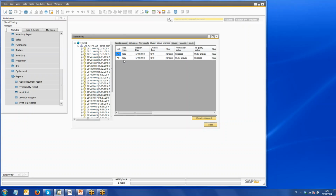So here for this batch of product, we say that at a certain moment, this batch was changed from released to under analysis. And we indicated here that the reason for that was, okay, pending laboratory analysis. There was a reason, free text that was added, and so it was a suspicious pallet. But after investigation, it has been changed again from under analysis to released. And the reason is that it was quality control cleared after analysis.